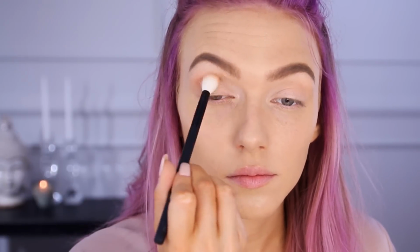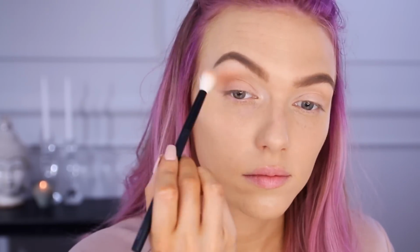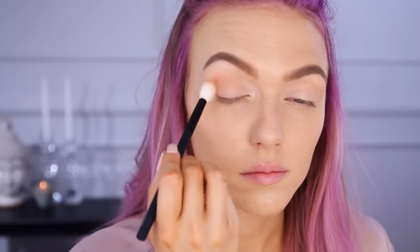I just noticed that I get such a better blend if I start in the crease but then pull those edges down onto the lid. It just makes sure everything is completely blended perfectly, which is what we're looking for, of course.